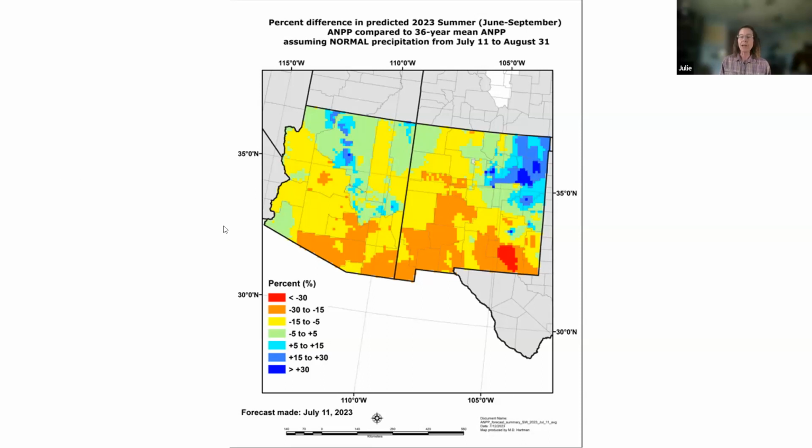There's a significant amount of country in the 15 to 30% loss category, as indicated by the orange, and even more in this yellow color, which is the 5 to 15% loss category. Green is near average production expected, and there's still some holdouts for that near average production.